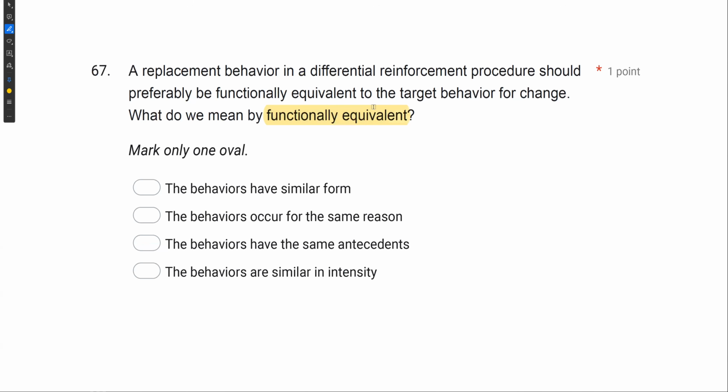All right, so basically a definition question. What do we mean by functionally equivalent? What does that mean? Functionally equivalent is exactly what it sounds like. The behavior that we're replacing the old behavior with needs to meet the same function. The functions are equal.